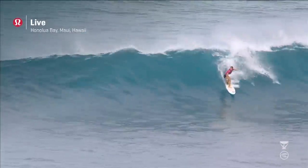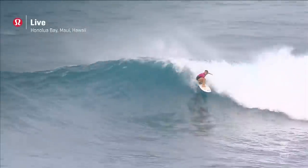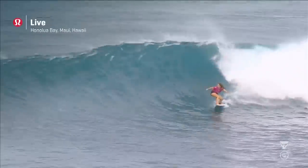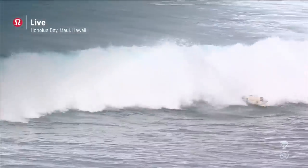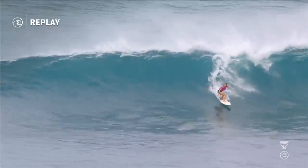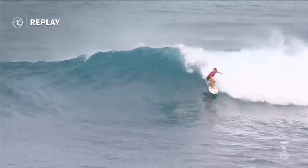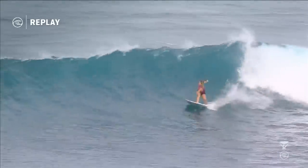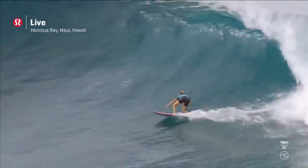A final, but there's a lot going on in the water right now. Gilmore still with the lead. If she can win this heat, it'll be over, and Carissa will be a 4-time world champ. For Caroline Marks, Caroline Marks needs a 5.68. We saw Carissa Moore in the locker room. She just spoke to Barton saying, I'm not really thinking about the world title, but I guarantee she is right about now. Steph Gilmore out the back on a solid one.